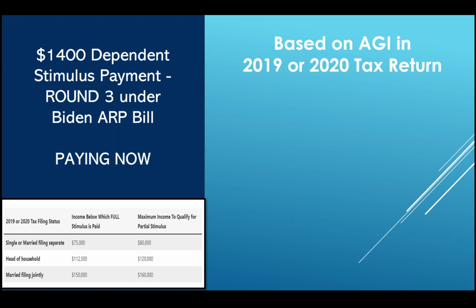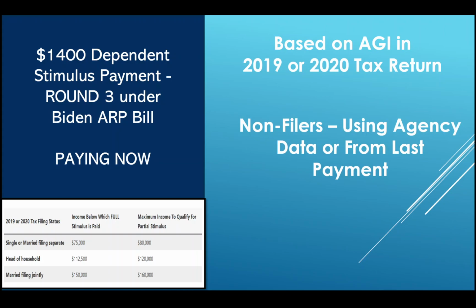But what you can see here is, for those people who filed tax returns, it is based on their 2019 or 2020 tax return, whichever was filed later. And what Congress did to pass it was to actually reduce the maximum qualifying to get at least some of the stimulus. So if you earn below 75,000, you get the full stimulus as a single. As a head of household, it's 112,500, and if you're married, less than 150,000, you get the full stimulus. But if you go up to the upper threshold, that's when it'll start phasing out slowly.